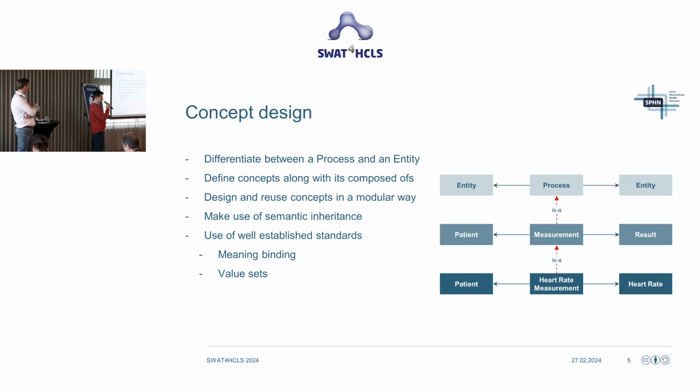And you again go one level down with a heart rate measurement, where you have a patient as the input to this measurement and the heart rate being the output or the outcome. And this way helps us design a lot of the concepts and also arrange most of our concepts in a coherent manner. And we use semantic inheritance and also make use of well-established standards so that we can map our concepts to other external standards like SNOMED CT or LOINC. And we also use value set binding to make sure that the values for certain properties are within well-recognized standards.